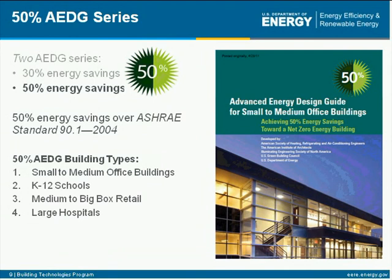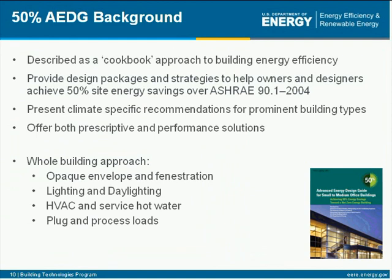So anytime you're working with above targets or percentage improvements, especially with buildings, it's always important to keep in mind what that baseline is. Some background on the AEDGs. These are often described as a cookbook approach to energy efficiency. The guides provide different design packages, strategies. These are designed to help owners, designers, but not just simply owners and designers, really anybody involved with high-performance buildings or energy efficiency in buildings.